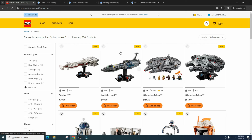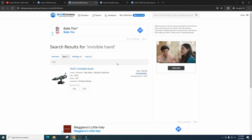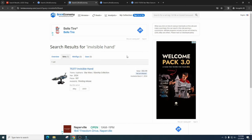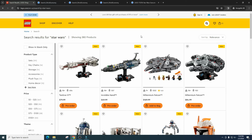So let's go over the Invisible Hand. The Invisible Hand isn't a very known or popular ship. General Grievous cruised around in this bad boy, and I want to say this is the ugliest ship in the lineup, which is why it's probably the cheapest, but we do not have really any Invisible Hand sets in LEGO right now. So that is a huge plus for this set. That will definitely help in price, but will it take it above the other two? That I'm not so sure on. But overall, I think they did a great design and build of this set, although I just personally think it's an ugly ship.